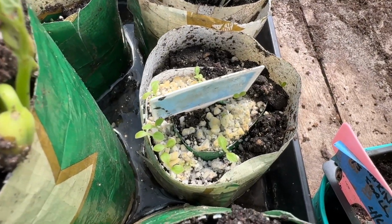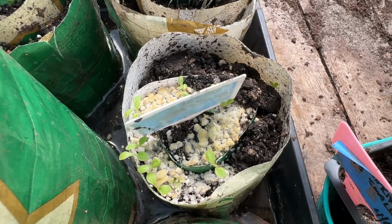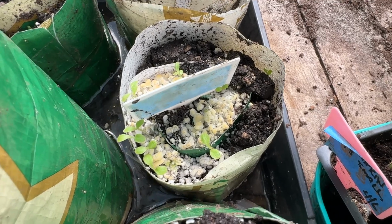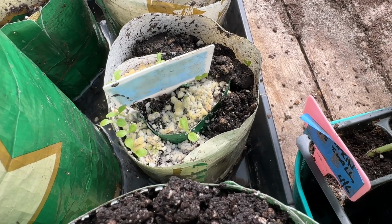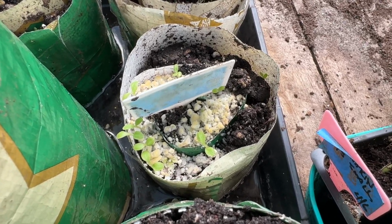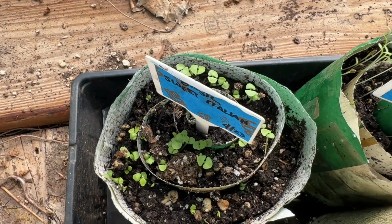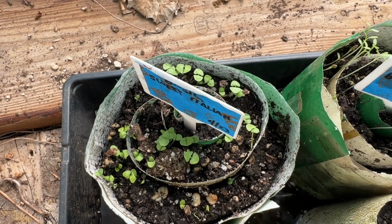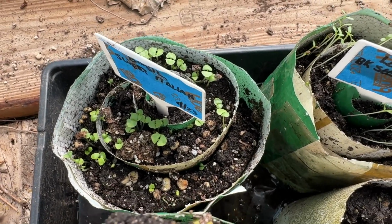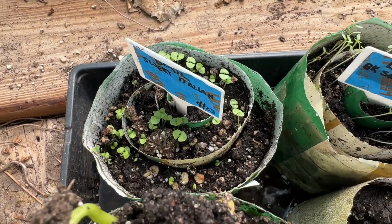This is the Lola Rosa, and this was the one that I had where the seed snail had fallen apart on me. But as you can see, and as I thought, the seeds that were in the still visible perlite have sprouted and are now growing. And then back here we've got my basil, and that's sprouted. So we're going to let them grow on a little bit before we plant them out. But we have some pretty good germination there, so that's good to see.